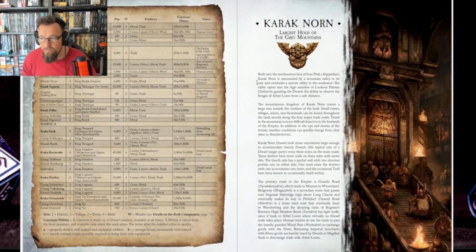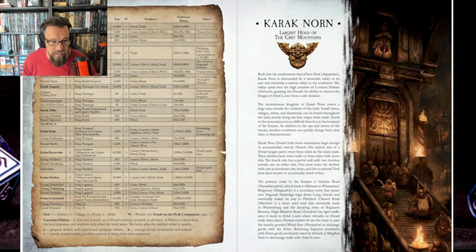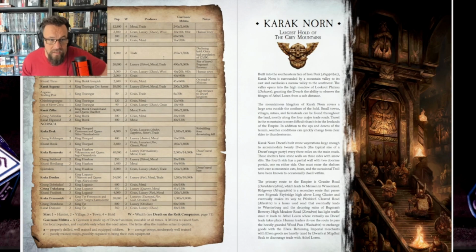We're then into chapter 2, which is Karak Norn, the largest hold in the Grey Mountains, which, if you want to know where it is, is here. It's got a population of 20,000. It's not the largest overall, because Karaz-a-Karak has 900,000, which is obviously the capital where the High King lives. But here we're in Karak Norn, in the Grey Mountains.